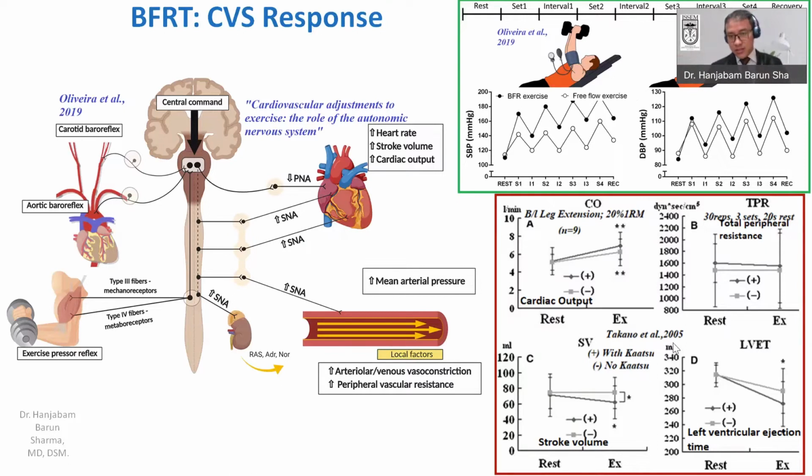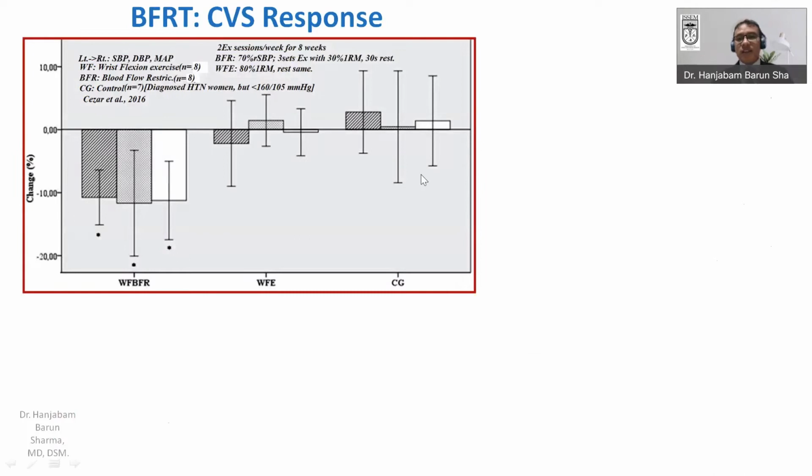But what this author has reported is increase in heart rate leading to increase in cardiac output in spite of the decrease in stroke volume. This is what one has to understand. And since there is increased heart rate, increased systolic blood pressure, and all that, there is apprehension, fear about the use of blood flow resistance training in the hypertensive, and in patients who are coming with cardiovascular illness or abnormality.